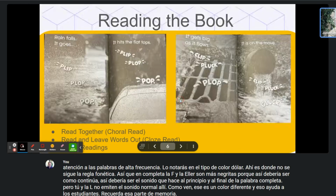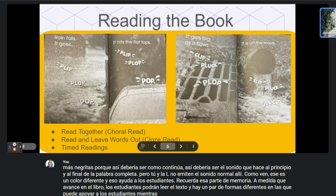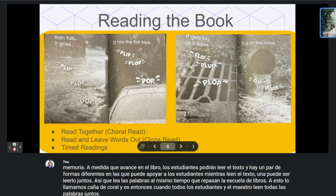As you go into the book, students are going to be able to then read the text. And there's a couple of different ways that you can support students as they read the text. One can be to read it together, so read the words at the same time as they're going through the book. At school, we call this a choral read, and that's when all students and the teacher are reading all of the words together. At school, we also do cloze reads. This just means read and leave words out.